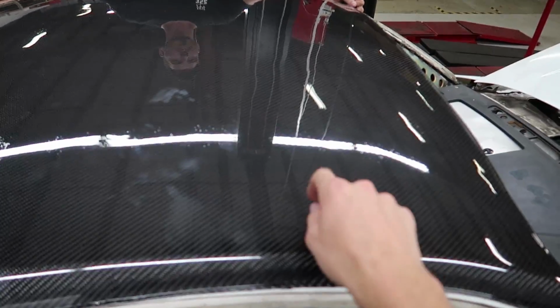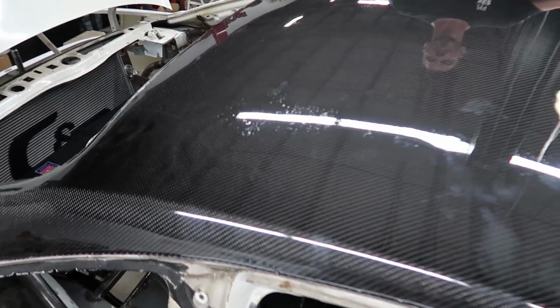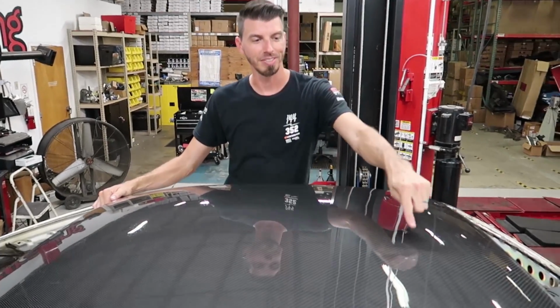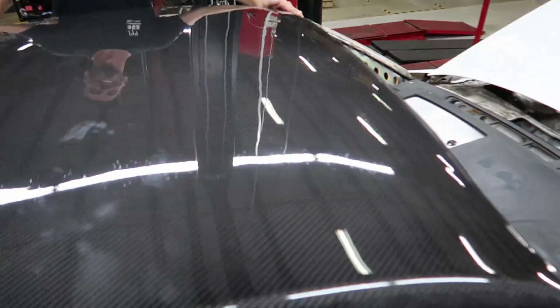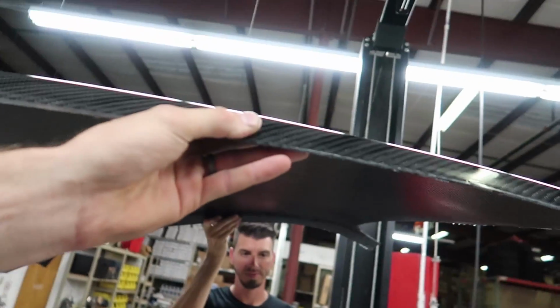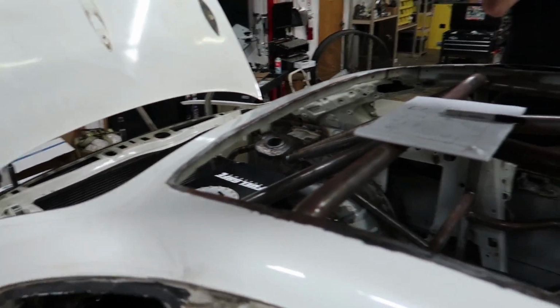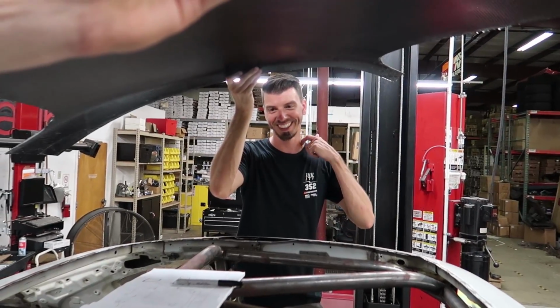No one else has this mold, carbon fiber roof skin for my S15, and it's rad. It is rad. It doesn't have a dent in it anymore. I know, it's so pretty. The question is, this is 100% an option, and I don't know if I'm leaning towards any particular way. Should we make the carbon fiber roof removable so we can cruise around with a giant caged sunroof? Is that something that we should do?